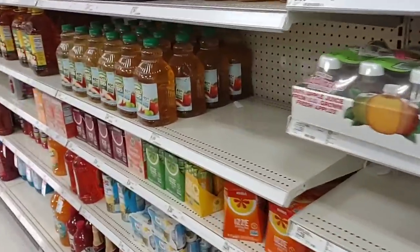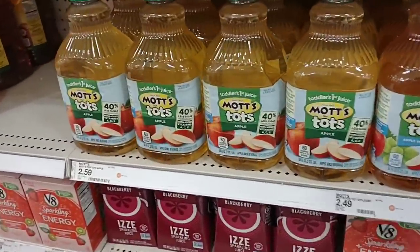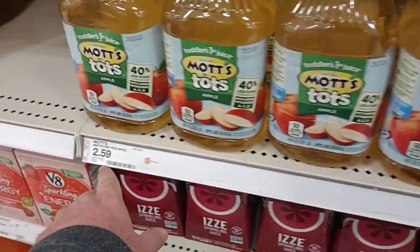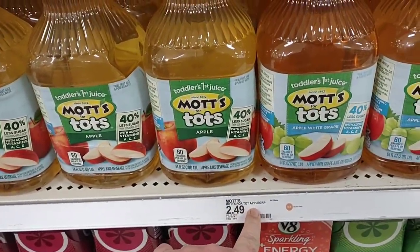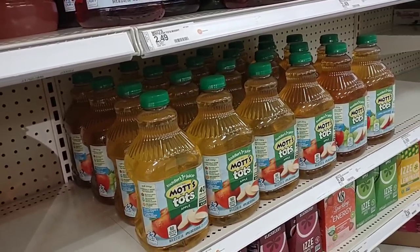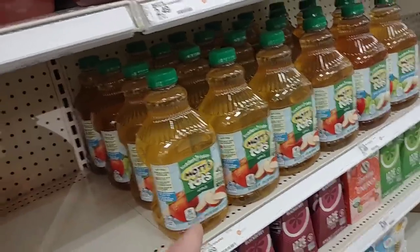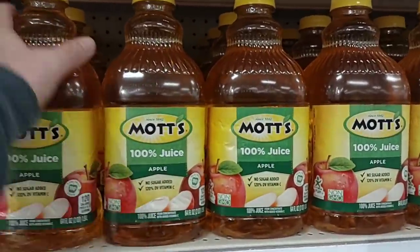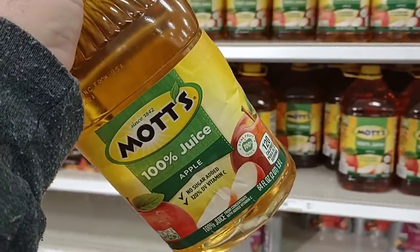Looks like they got Mott's apple juice back in. It's pretty good. It seems like a good price too. $2.49, $2.59. Oh, this is for the apple with grape, I guess. Okay, I was confused there for a minute because this is Mott's for Tots. Not really sure. Maybe it's got less sugar in it. 40% less sugar. Okay, that's what that is. For $2.69, they do have the Mott's apple juice, which I am going to get a thing of because this is something else that has been running low.